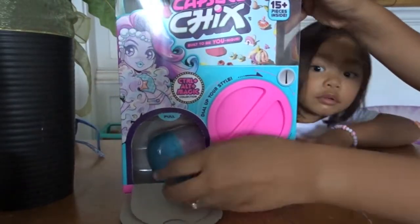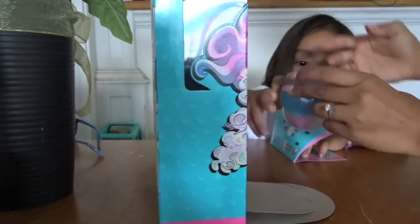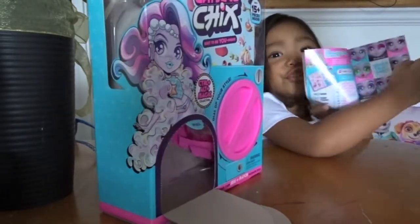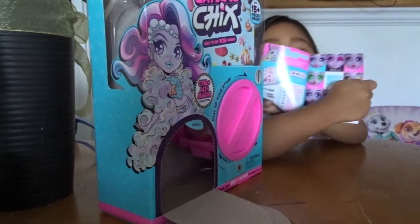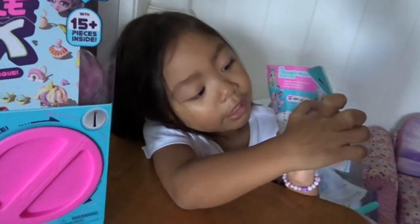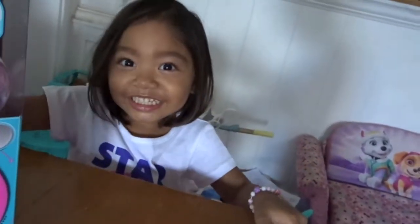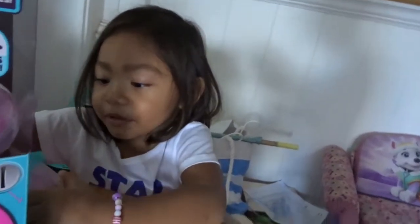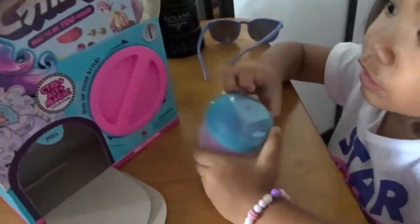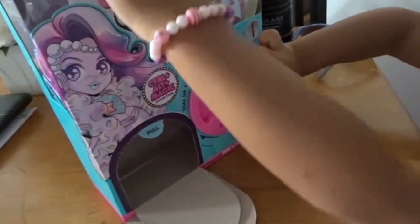Hold on. Oh, and one came out. Look. Whoa. And everybody, you can pick a page. Each have eyes. I want that page. Two, let me open this. And I can't. I can open this. Okay, how about you spin the dial? Spin it? Yeah.